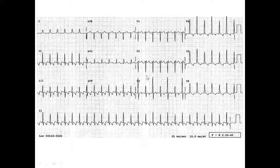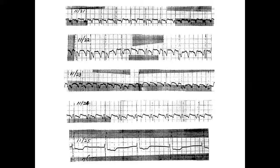Atrial flutter and definite electrical alternans, tall, short, tall, short. Should we think of a tamponade? No, electrical alternans only during sinus rhythm is a tamponade. Electrical alternans is well known to occur in cases of SVTs, atrial flutter, or even VTAC.